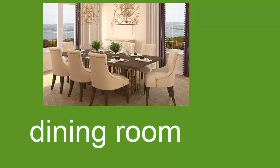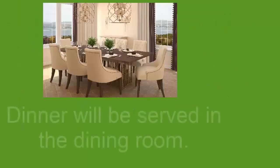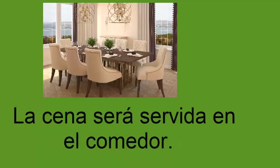Comedor. Dining room. Dinner will be served in the dining room. La cena será servida en el comedor.